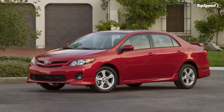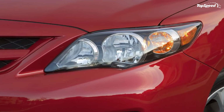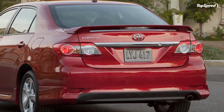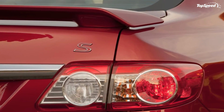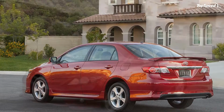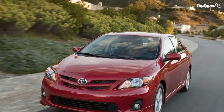The 2011 Corolla is available in 3 grades: the base model Corolla, LE, and S. All models are equipped with the 1.8-liter DOHC 4-cylinder engine, which produces 132 horsepower at 6,000 revolutions per minute and 128 pound-feet of torque at 4,400 revolutions per minute.